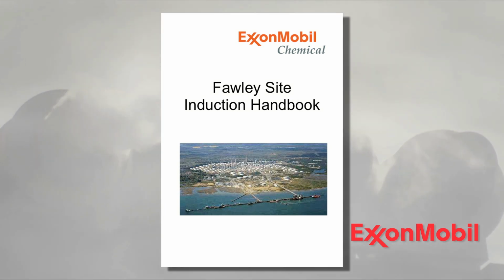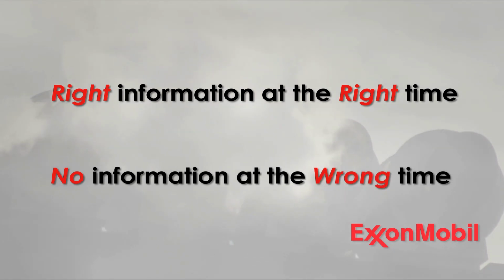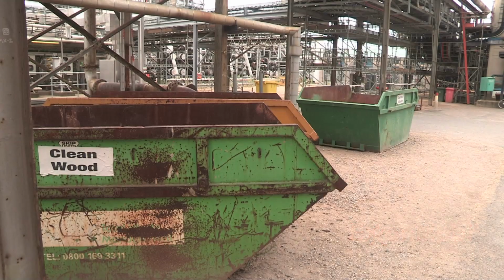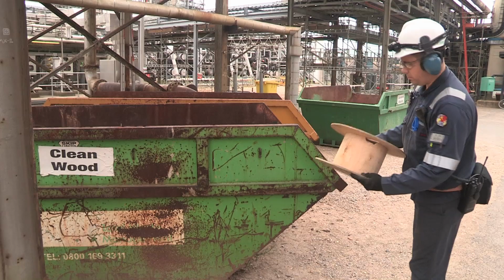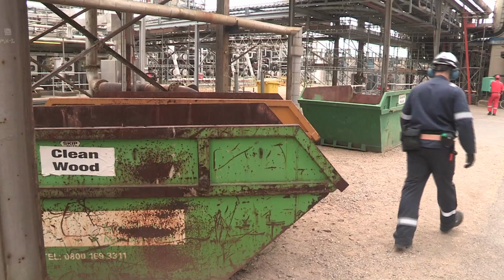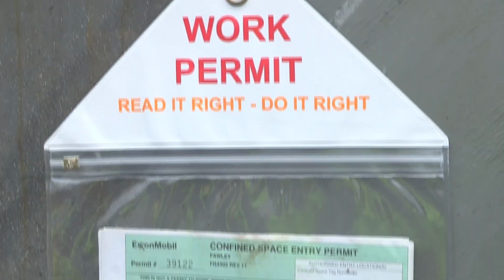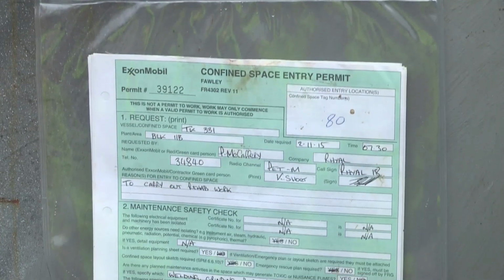Remember, all the details for the units are contained inside your white induction book. The information provided is critical to you and your colleagues' safety. Have the right information at the right time, rather than having no information at the wrong time. Also, when you're working on our units, please at all times use good housekeeping philosophy, use waste bins and skips provided. Never deviate from your permit conditions without getting the permit reauthorized.